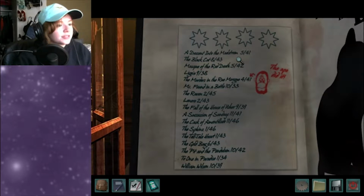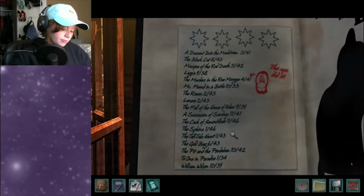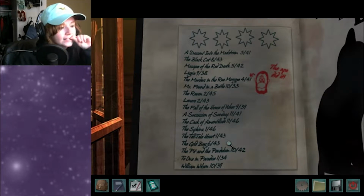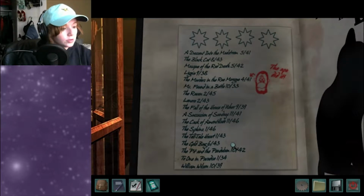1, 2, 3, 4. Four ones in the 43s. So 8:43. 2:43, 1:43, and then 6:43. So 1:43's next. 2:43. 2:33 or 2:43, and then 6:43, and 10, right? So that's 1:10? 8. 8:43. Yeah, I think I got them all now. 1, 2. This one. Okay. Yeah, that looks good.